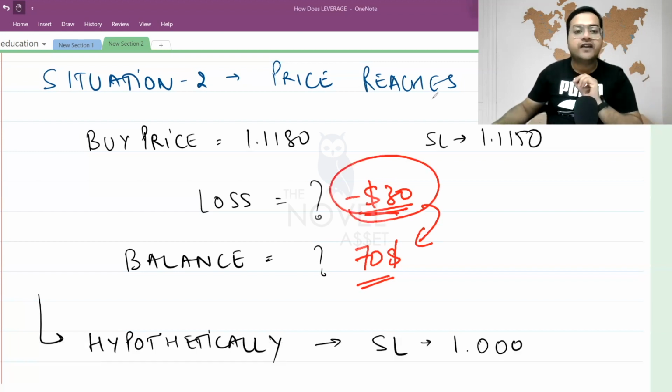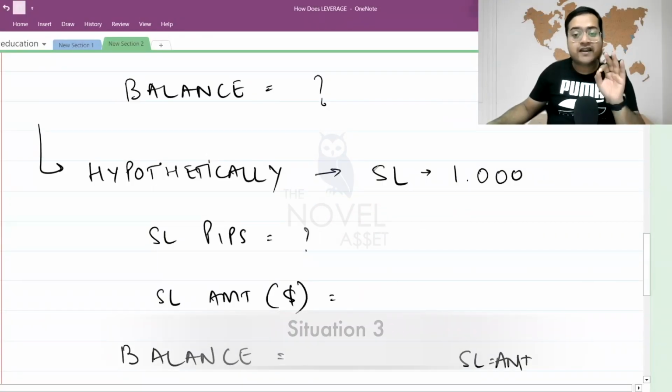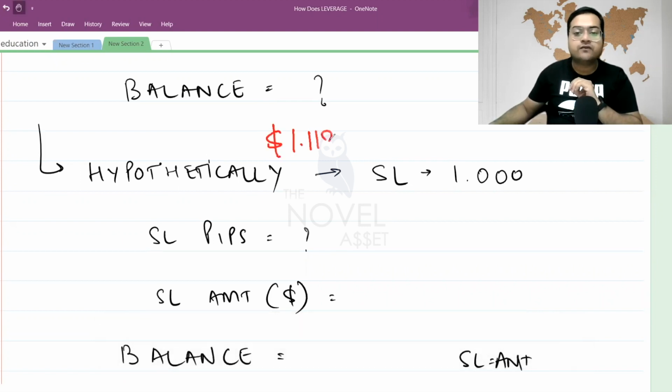Now I'm giving you a very, very simple hypothetical situation over here so that you can understand this very important concept as well. Let's say your buying price was at the same level, let's say 1.1180, and your SL was 1.000. So that means what? You have put up a SL of 180 pips in the market, and you are losing $1 per pip.